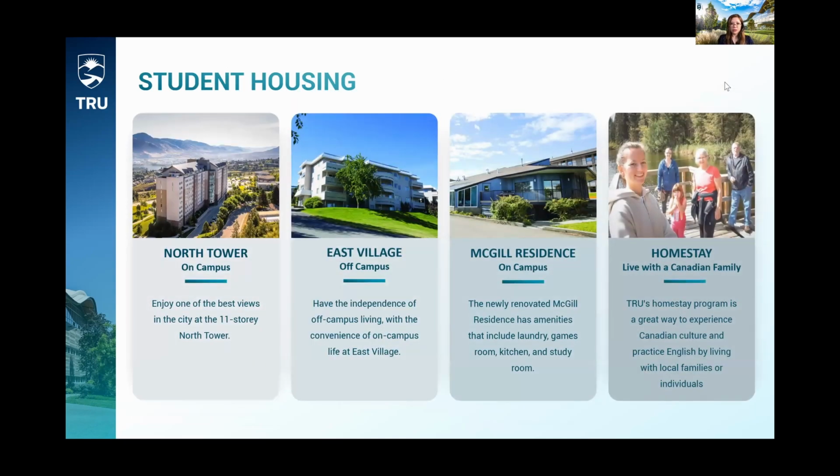So speaking of housing, I highlighted, pointed at two residences right on our campus, another residence is across the street. Homestay is another good option for you to consider, especially if you just come in for one semester and want to take the most advantage of diving into the culture. Homestay is a good option too, because they also engage you in their day-to-day life, in their activities. You go camping with them, so you fully engage in all their activities.